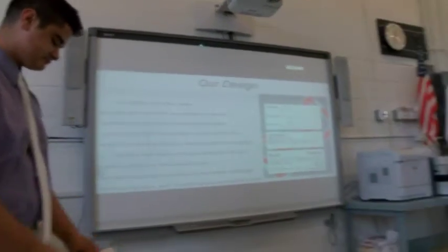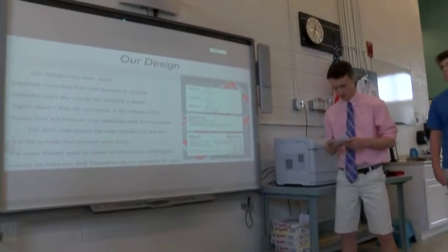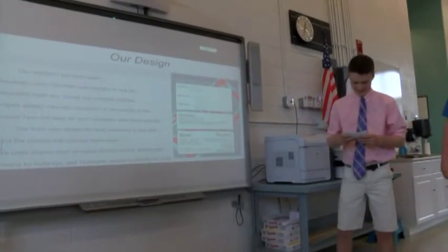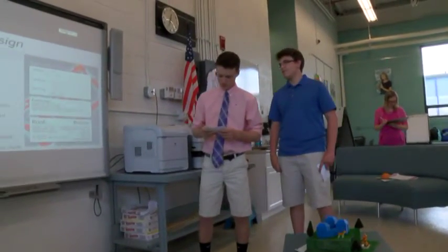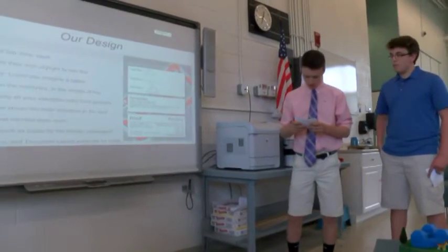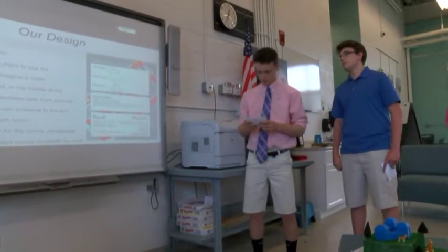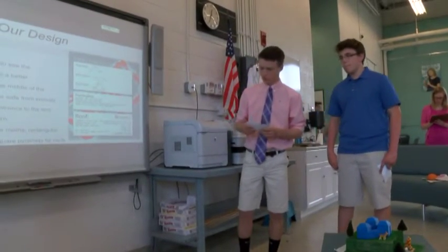Alright, so our design's top view. Each separate room has its own skylight to see the beautiful night sky. Could you imagine a better night's sleep? No, I didn't think so. Also, the courtyard in the middle of the squad tent will keep all of your valuables safe from animals. The front view shows the main entrance room. We use shapes such as cubes for the rooms, rectangular prisms for hallways, and truncated square pyramids for roofs.